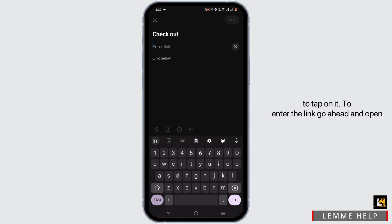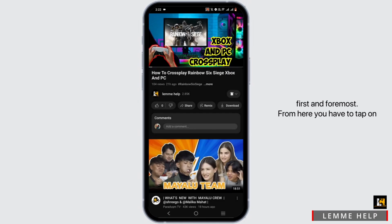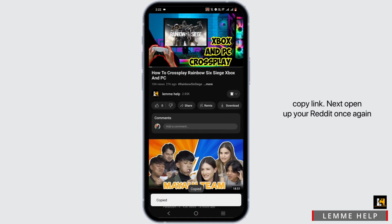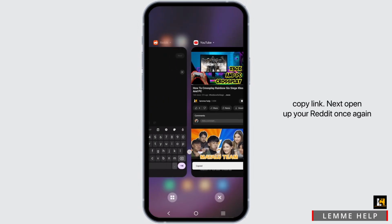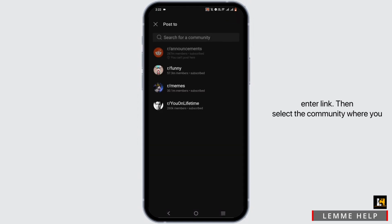To enter the link, go ahead and open up your YouTube application first and foremost. From here, you have to tap on the share option, then just tap on copy link. Next, open up your Reddit once again and paste the link where it says enter link.